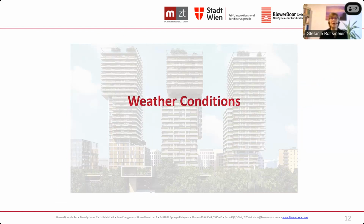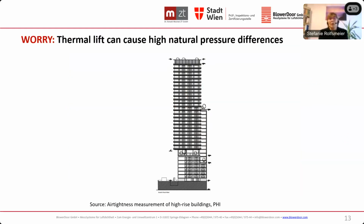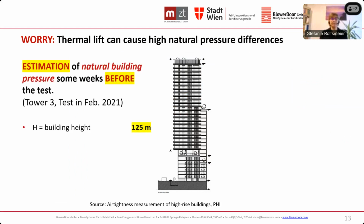And we were very nervous about the weather conditions. We can make the test setup and plan it and do it, but we cannot control the weather. Our worry was that the thermal lift can cause high natural pressure differences. And I will show you our first tower that we test.